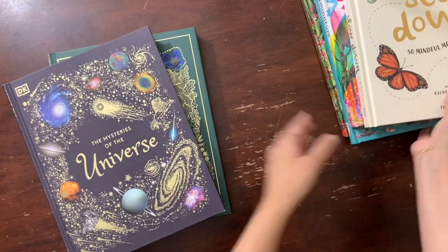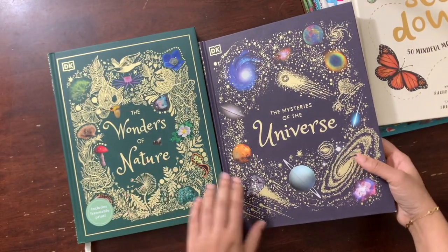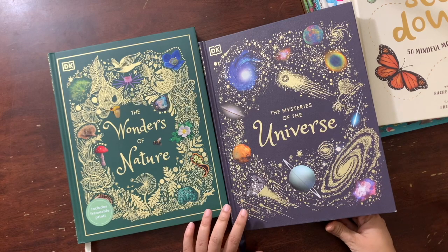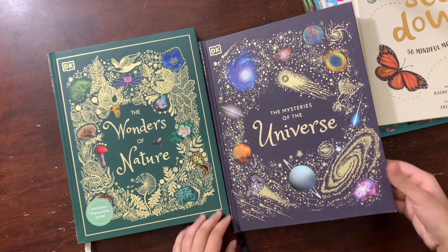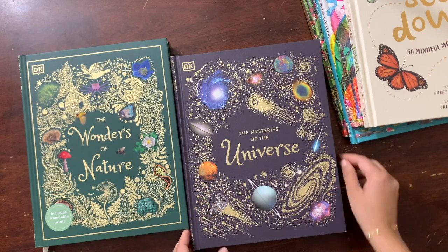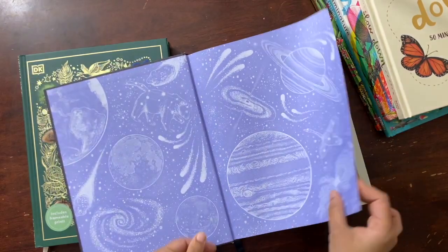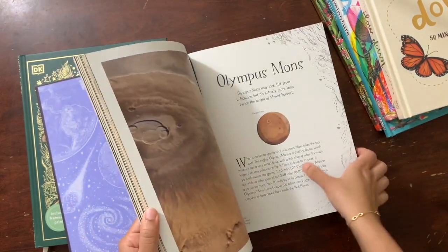These are part of a series. This is the Mysteries of the Universe and the Wonders of Nature. These are both by DK, which is surprising because DK usually makes those encyclopedias which are full of real life photographs, also beautiful. But this artwork is something completely different from DK. I think they have done a great job.